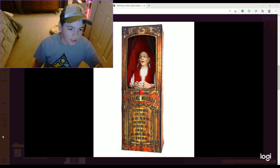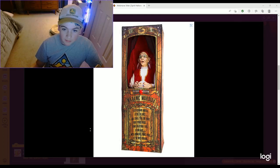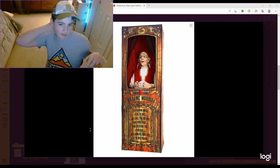Okay, so she was about to go a second time. We only have to see these things one time, but yeah, she's pretty creepy. I love how she acts like a normal fortune teller. Then when you press that button, her head spins around to reveal a scary face.